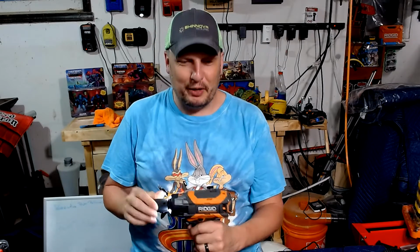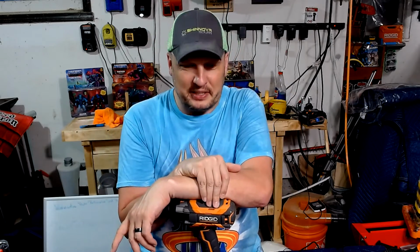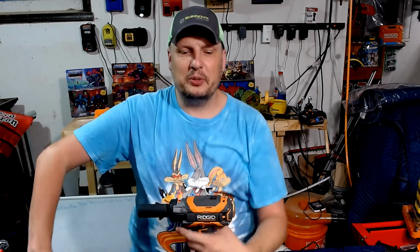Now these aren't just for taking lug nuts off of your car, even though I think just about every tool channel that has ever existed, when it comes to the impact wrench, the only thing they tend to show you is it taking off lug nuts, putting lug nuts back on. Some of them have rigs that mimic taking lug nuts on and off, or something similar.